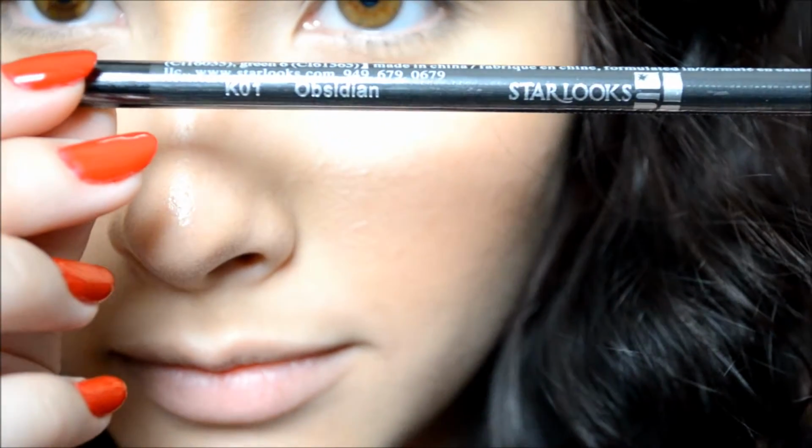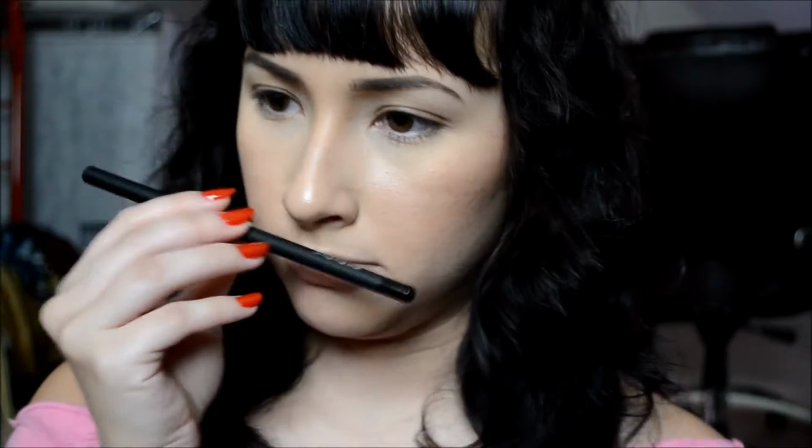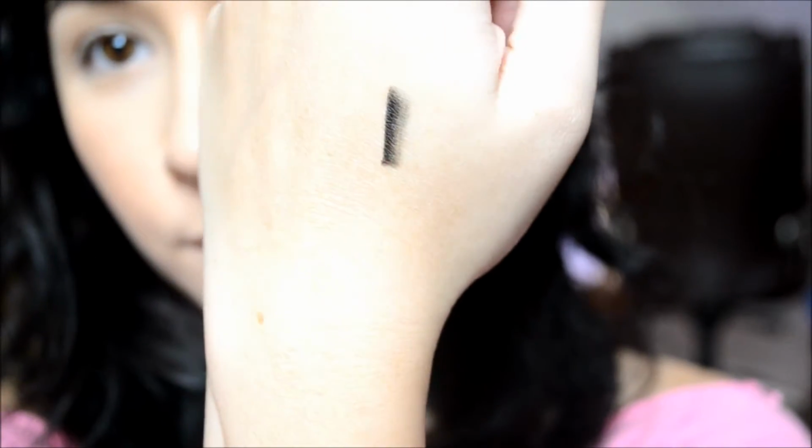Then I got a cool eye pencil from Starlux, and it's in Obsidian. It's really hard to open. And I don't recommend smelling it either. And there's the swatch. It's basic eyeliner, really, for me.